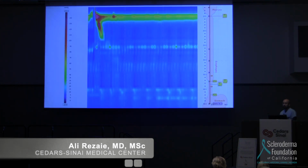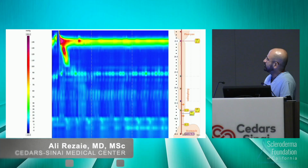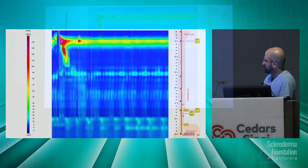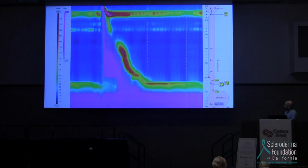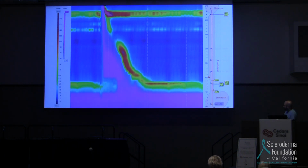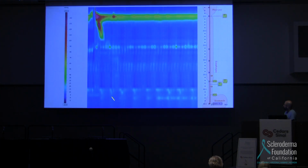But this is one case with scleroderma when the esophagus is involved, right? The smooth muscle is not contracting anymore. And that contraction that we saw here, specifically this part, which is the smooth muscle, does not occur. So you don't see it anymore. And this sphincter at the bottom, where we saw the pressure, this baseline pressure, the sphincter has lost its tone, has lost its pressure, so you don't see that.